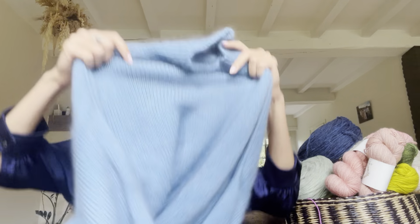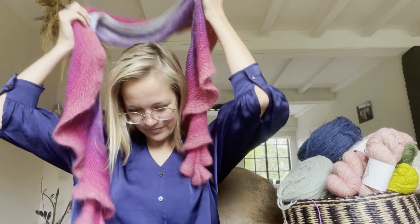So another finished object is this beautiful bright blue balloon sweater, which I finally finished. This is a balloon sweater. This is a design by Petite Knit. I will wear it. And I made it for my sister-in-law, Tim's sister Anke. She got to choose the design from the website by Petite Knit, and she got to choose the color, and I was very happy with her color choice, as this bright blue is really fantastic.